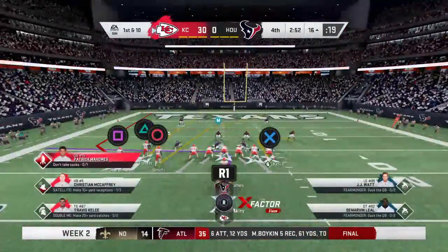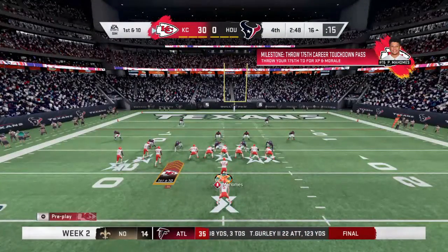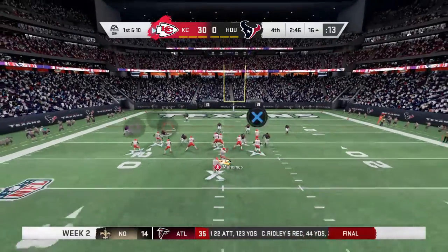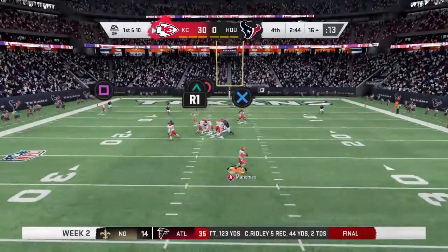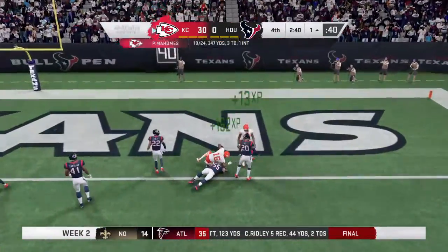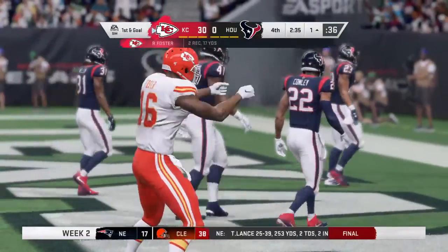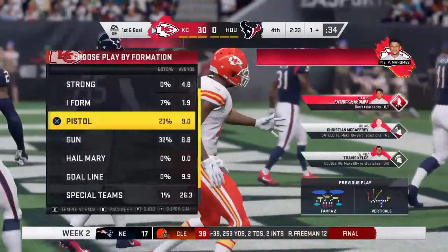So from their own 20 all the way to the red zone now. A chance to capitalize on 1st and 10. Now here's Mahomes. This is caught. And he couldn't quite get there. Tackled down at the 1. The Chiefs have got the passing game rolling a bit.